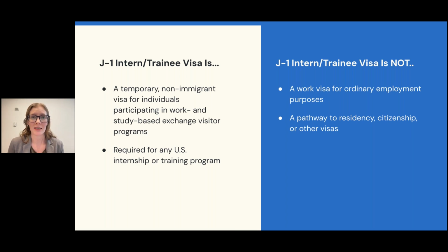So the idea is that you would come to the US on these programs, do your training and internship, and then return to your home country to share what you've learned. And these visas are required for any internship or training program in the US.